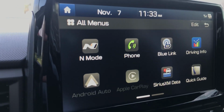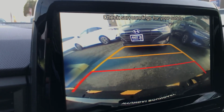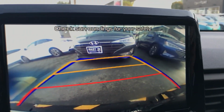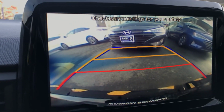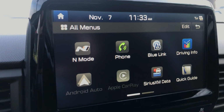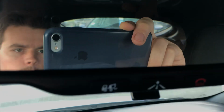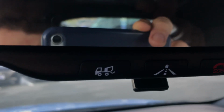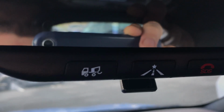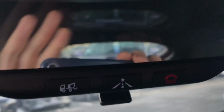Let's see how the reverse camera is. Well, the reverse camera is pretty precise, just like any of our other vehicles. One of the most precise in the market with dynamic guidelines. Pretty good. Alright, so that's pretty much about it. Oh no, one more thing. In terms of convenience features, you also have the, I'm just going to try to zoom in better here, the roadside assistance that you can call via Blue Link. And you also have emergency call that can be made directly from the vehicle.